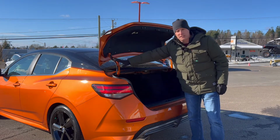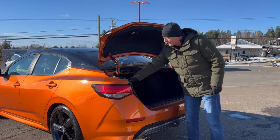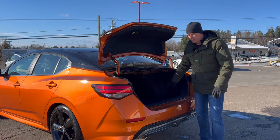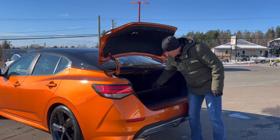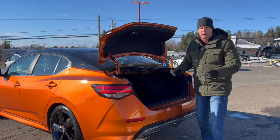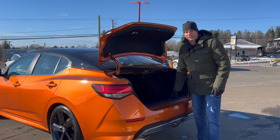You do have the arms to contend with when they come in to crush your luggage. That's sort of par for the class here. They can come in a little bit, but a very large opening with not a whole lot of intrusions, and pretty good. No underfloor storage in this vehicle really to speak of, just a little bit of a spare tire down there. But again, good size, and really, like I said, when you're comparing to an SUV, a pretty good floor length there to fit your stuff in.